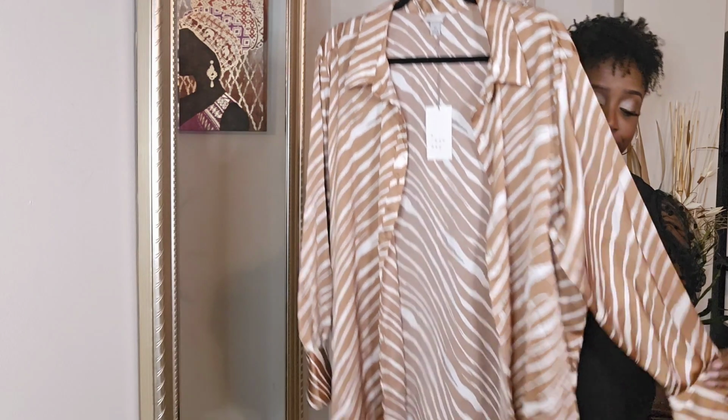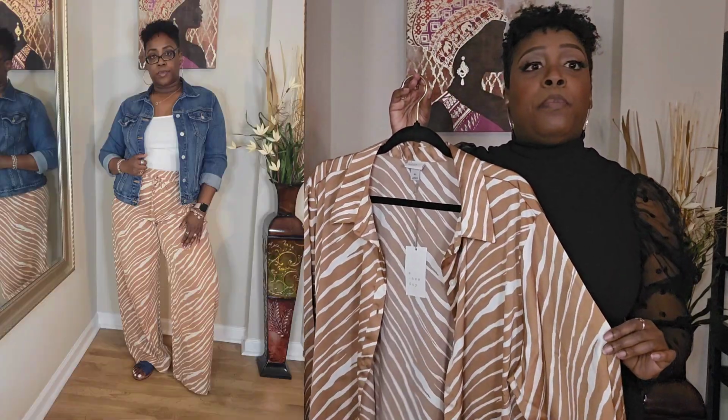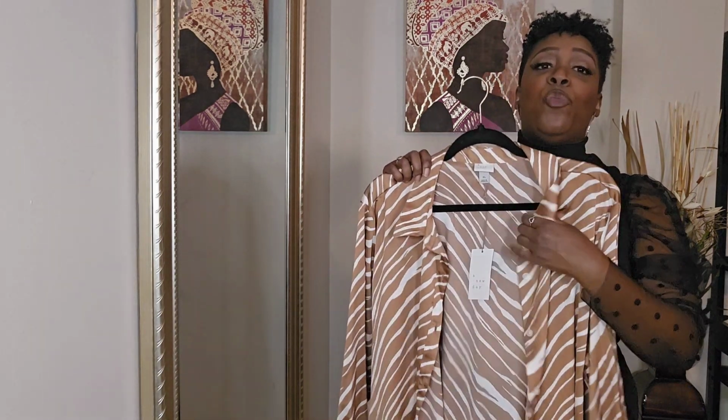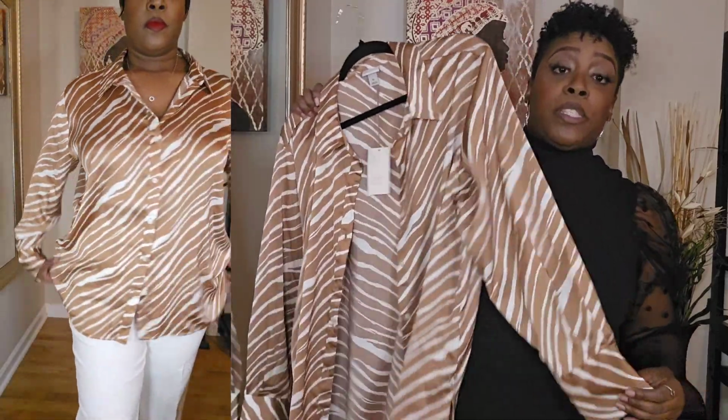Now, this piece here, when I say Target ran out with this pattern, baby, they ran out. They had every piece of clothes imaginable, I think. They may have even had pajamas in this pattern. Listen, there were shorts, there were pants, and I know because I have a pair of the wide leg pants. There was like a linen type blazer. What else? There was probably like a slip skirt. Nonetheless, if you were in Target this year, in 2023, you probably saw this pattern.